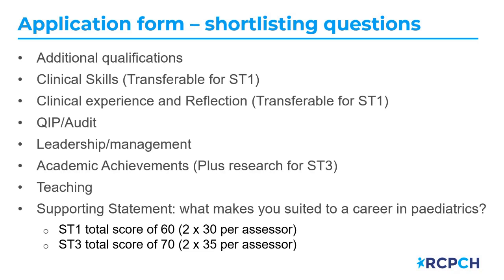So the ST1 scores out of 60, and you get two lots of 30 marks. Each assessor, you'll be marked by two assessors, and each assessor will be out of 30. And then ST3, because you've got a little bit more evidence to provide, is out of 35. And again, it's two assessors who will mark your scores.